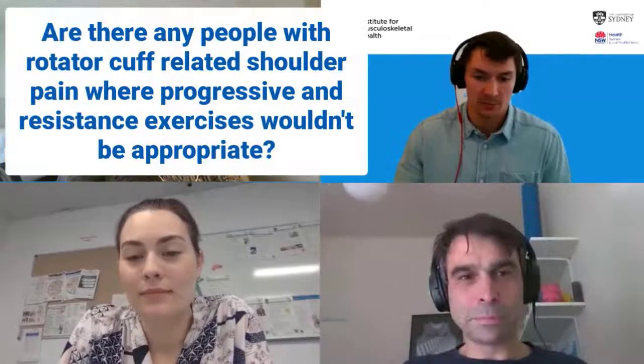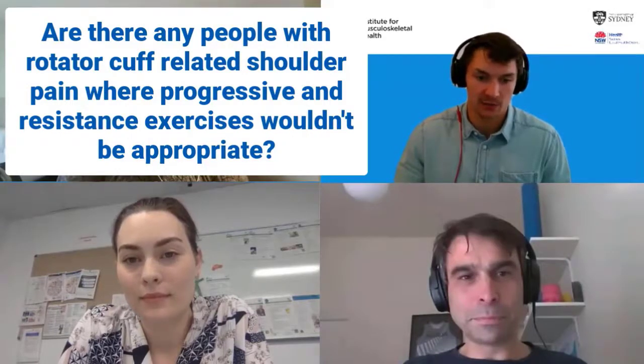Are there any people with rotator cuff related shoulder pain where progressive and resistance exercises wouldn't be appropriate? It's a really good question, because one of the frustrating things from our systematic review was that none of the trials really report adverse events. If you progress the load more, then it's potentially more likely to have adverse events with people who are unaccustomed to heavy loading and or progressive loading. But none of the trials really went into that or reported that.